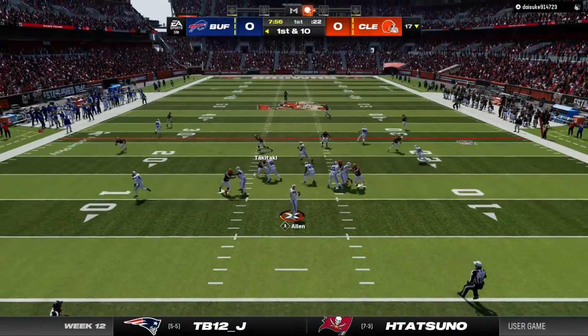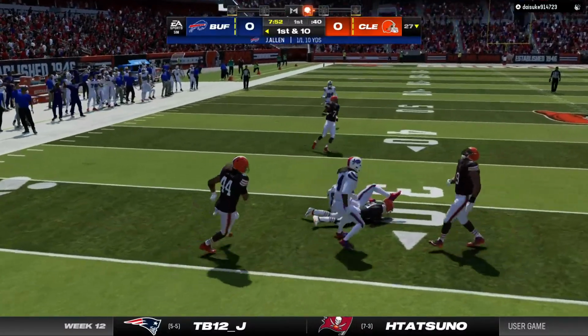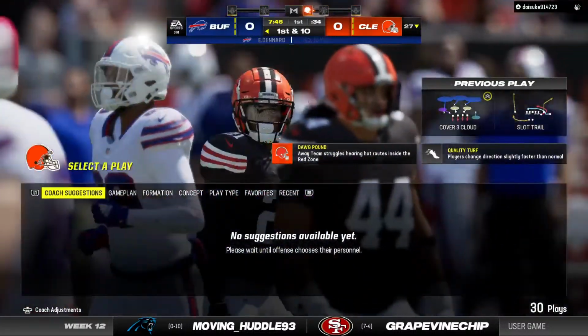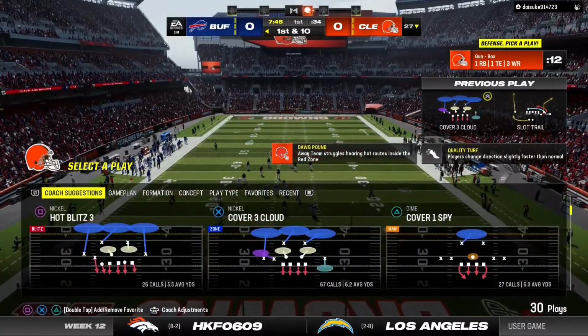Allen looking to throw it right at the outset. And a quick throw here, that's complete. And he's taken down, but not before he gets this across the 25-yard line. Right away, they rack up 10 yards on their first play from scrimmage.